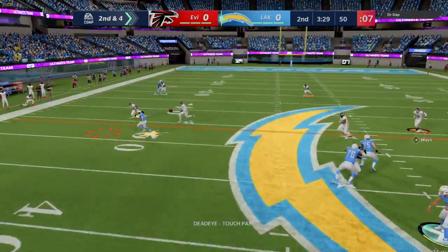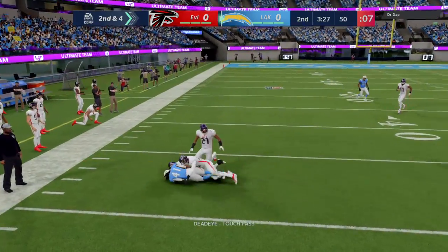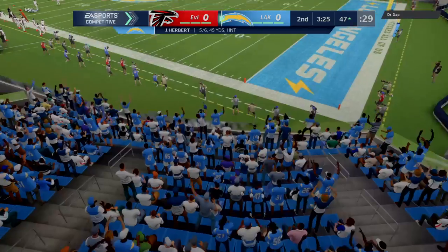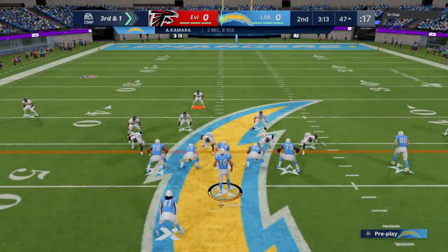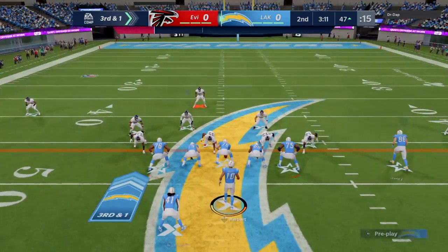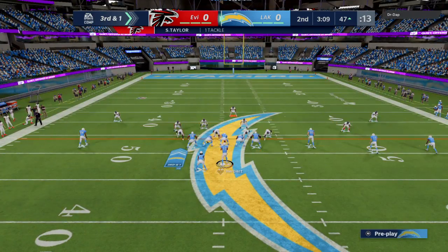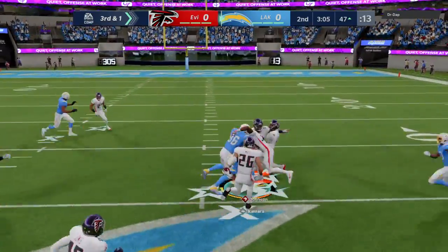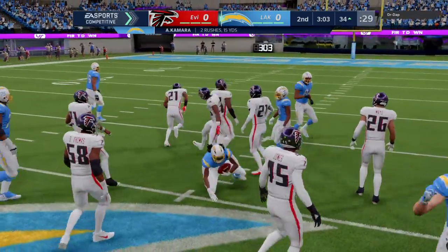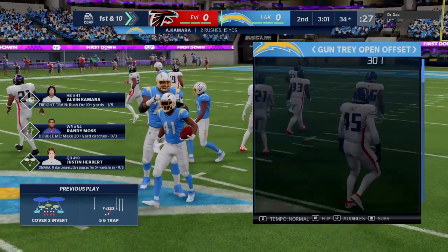From the 50, here's Herbert. That's to his running back. It's Alvin Kamara. And tackled down after a gain of 3. Leaves him with 1 yard to go on third down. That's a gain of 3. It's 3rd and 1. Here's Kamara trying to run for it. And he gets this inside the 35-yard line.